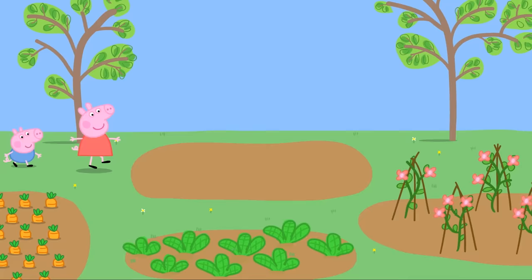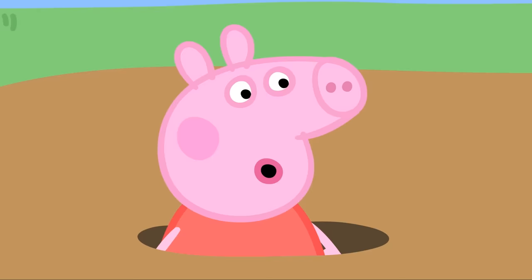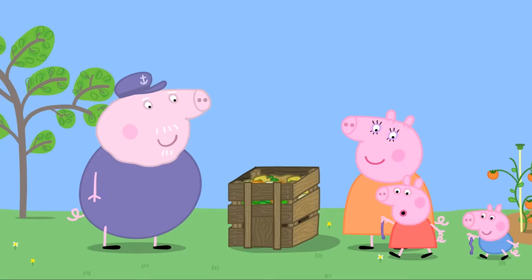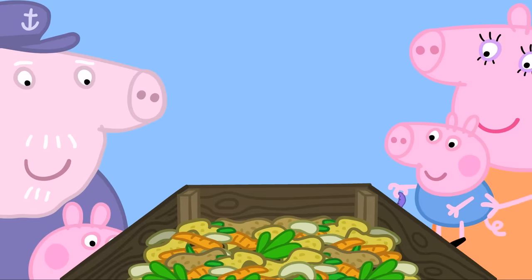Let's find some more wriggly worms. A wriggly worm. Wiggle, wiggle. You're a wiggly worm. How do you do? I love you. Well done. Be a good wriggly worm and turn it all into compost.